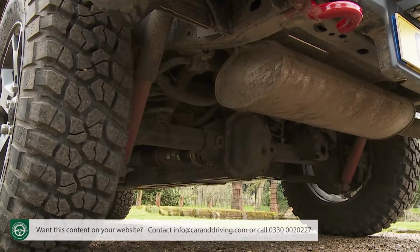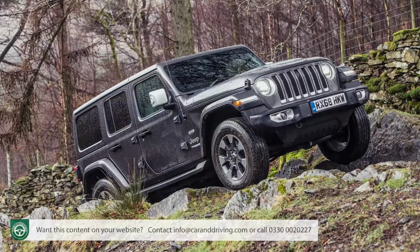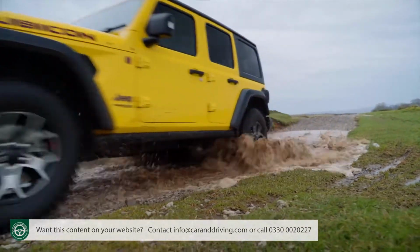For more serious terrain, your final option is 4Low, which designates 4-wheel drive low range, at which point in a Sahara or Overland variant, equipped with the Command Track 4-wheel drive system, a 2.72 to 1 crawl ratio will be engaged. If you'll be using the extreme capability that last option delivers with even a passing level of frequency, then you won't be in one of those lesser Wrangler variants.